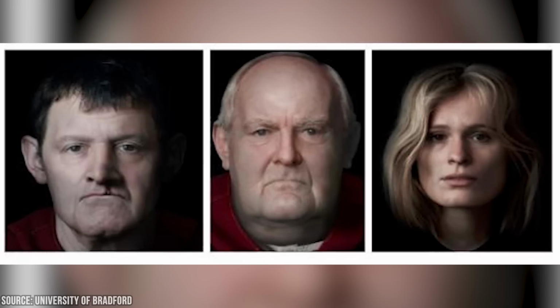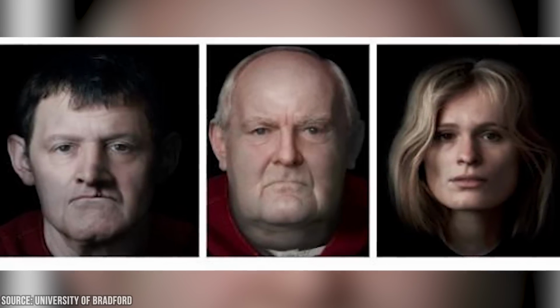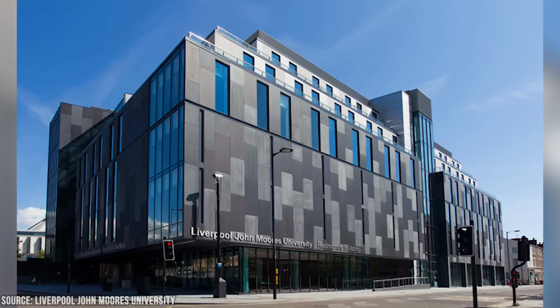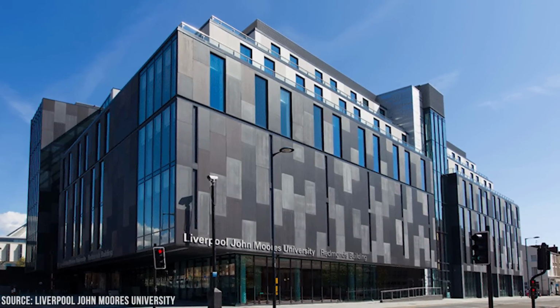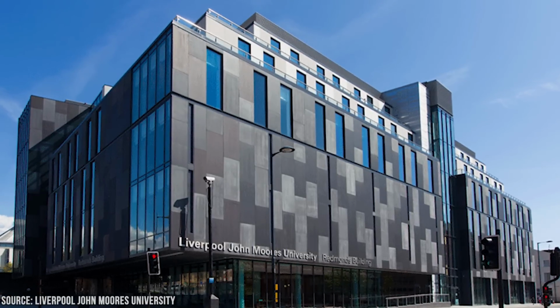One of the most remarkable outcomes of the project was the reconstruction of 3 people buried at Whithorn Priory, a cleric from the 13th century, a woman from the 14th, and a man from the 15th century. The facial reconstructions were done by experts from Face Lab at Liverpool's John Moores University using 3D scans of their skulls and historical evidence like clothing and hairstyles.